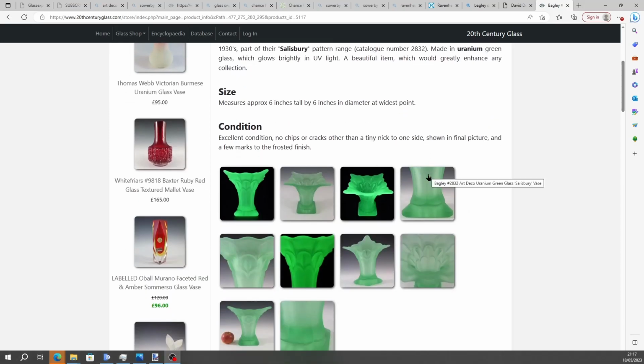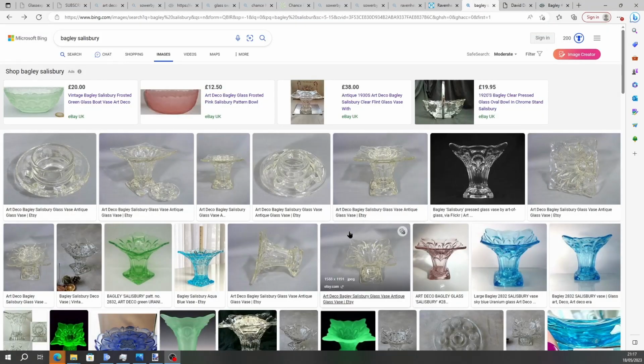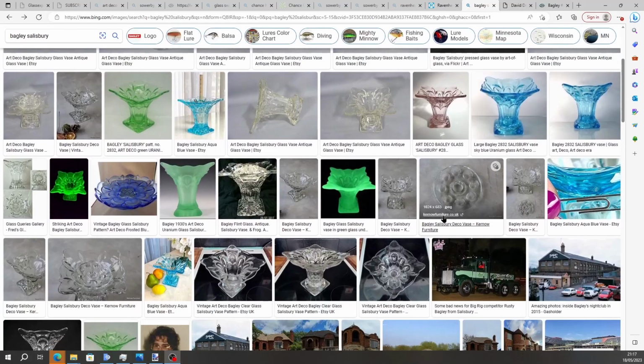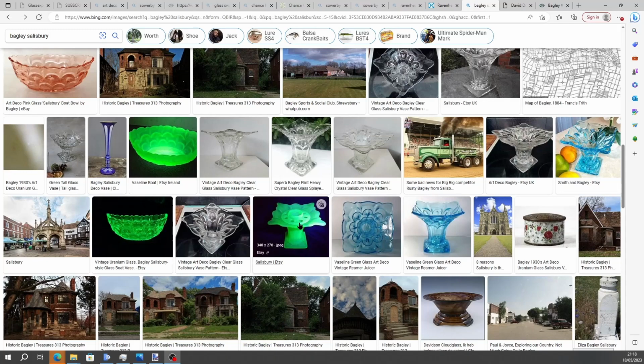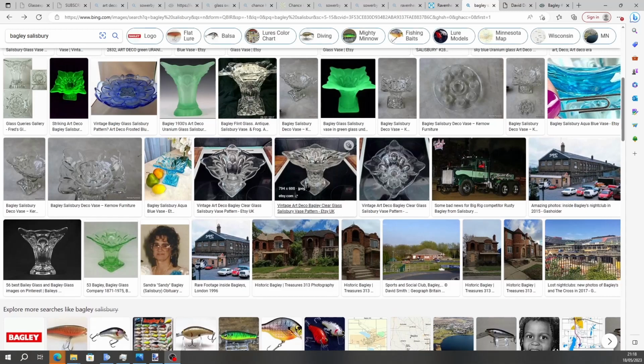So yeah, I did do a quick Google search on the image to see what else was out there, and what I found is that actually it has a frog to go with it. I think the one we're looking at didn't have one, the frosted one, but then it comes in clear, uranium green, clear glass, you've got blue, then you've got this lilac-y colour, don't know what you call that. So yeah, there's not dozens of them. Most of them are clear, I think. Look, there's a frosted one with the frog in it, or they put the frog in upside down. But anyway, so there you go. It's a Bagley Salisbury vase from the 1930s.